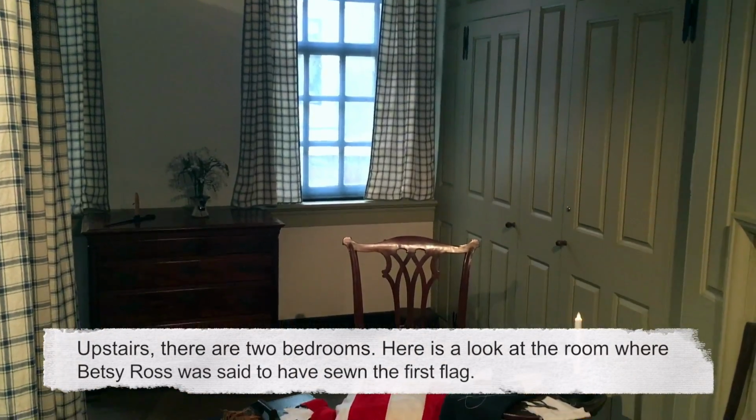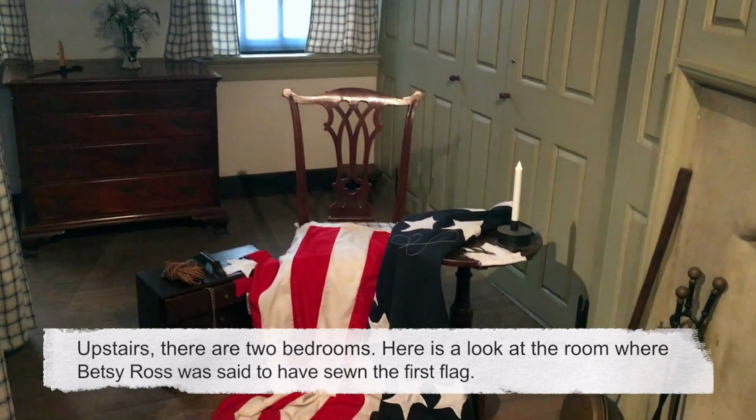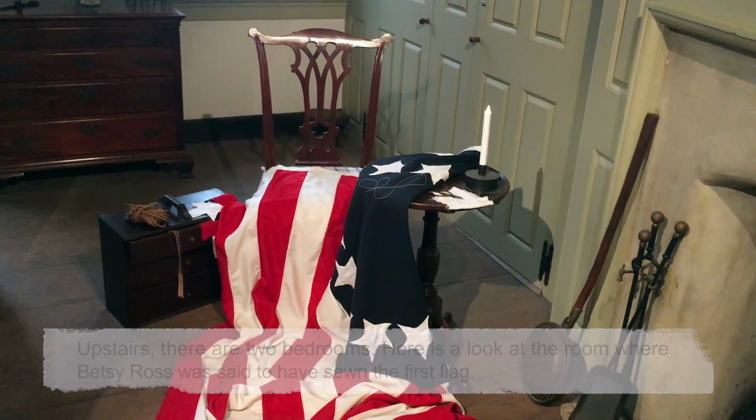Upstairs, there are 2 bedrooms. Here is a look at the room where Betsy Ross was said to have sewn the first flag.